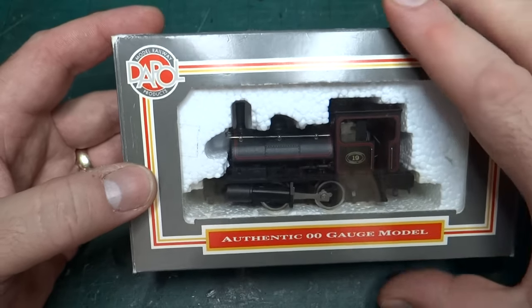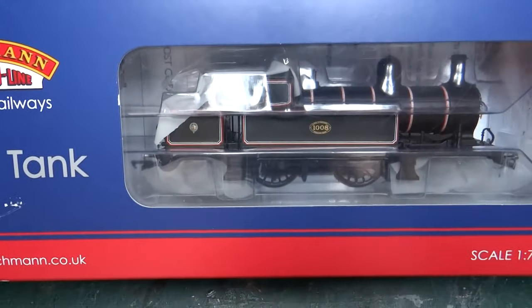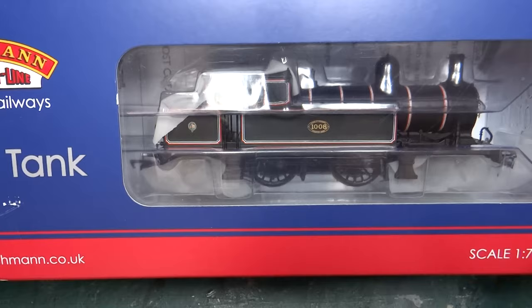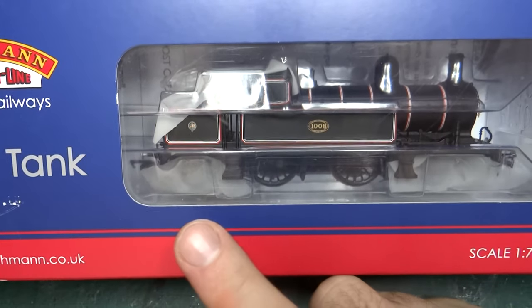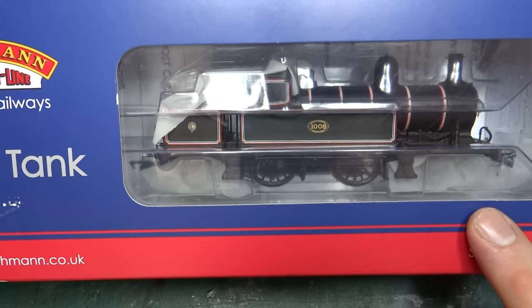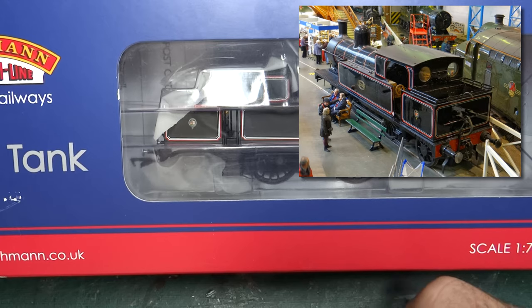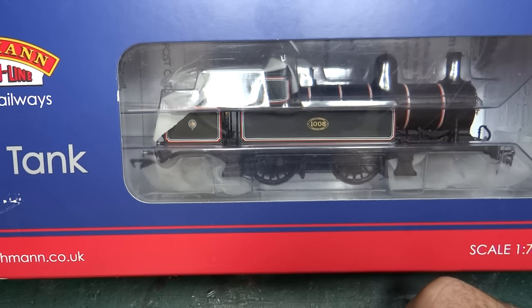But then we got to 2013, and Bachmann released a new model in conjunction with the National Railway Museum. And this, again, light's not great, I'll get them out of the box in a minute, is the 242 tank locomotive that's preserved in the National Railway Museum. I've actually seen it in the National Railway Museum. I'll try and put a photo up here that I took of it in the Railway Museum.